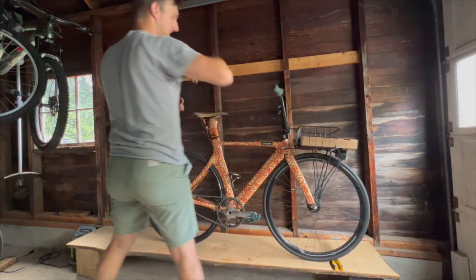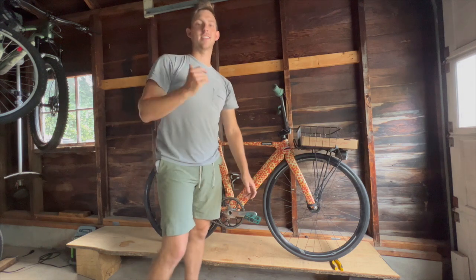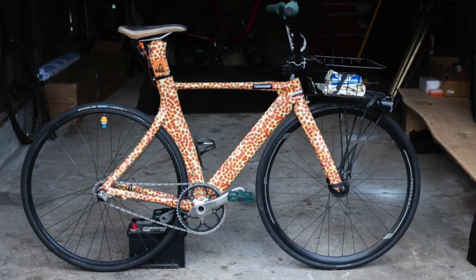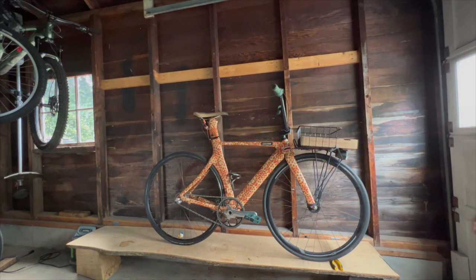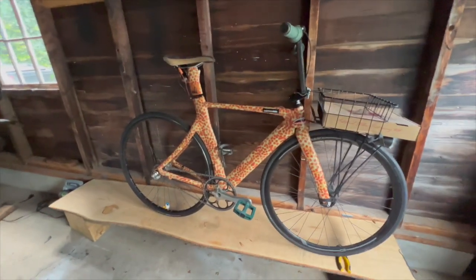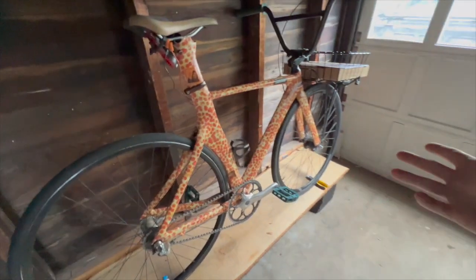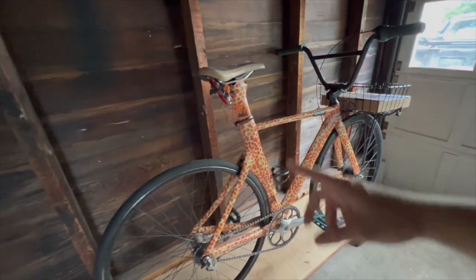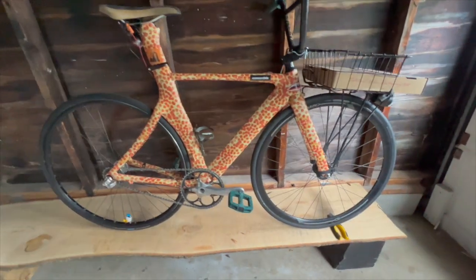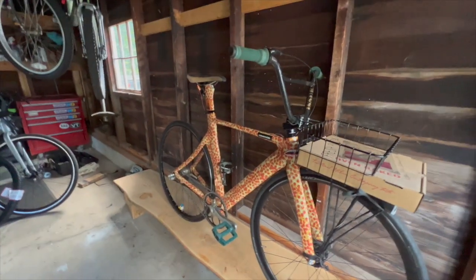Oh my goodness, I have been waiting to share this one. This is the bike that is so bad it's good. Pizza Slice. So this thing is an early 2000s Cannondale Slice, which was a tri bike or time trial bike. So the frame is full carbon, the seat post is carbon. And now it's completely different. So, all right, how do we even describe this?